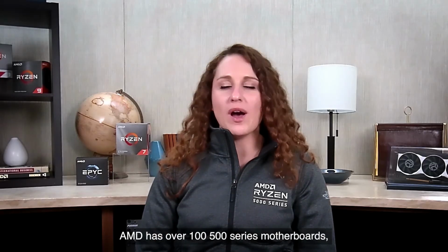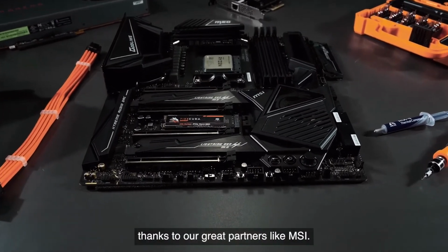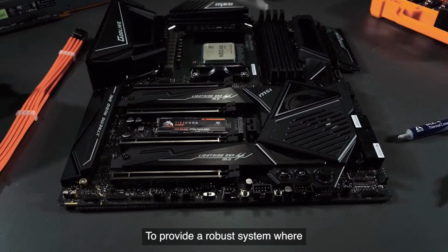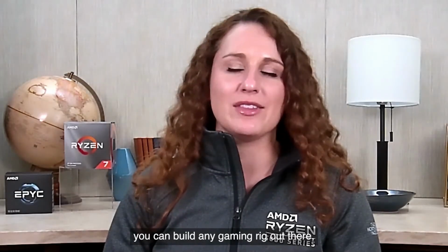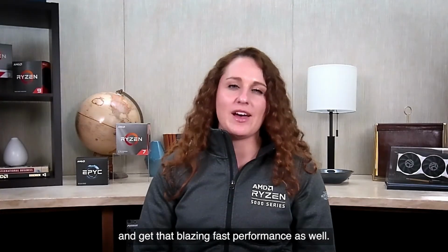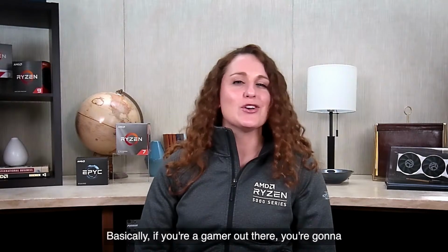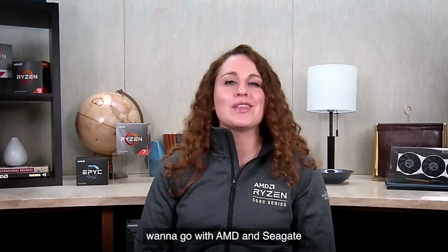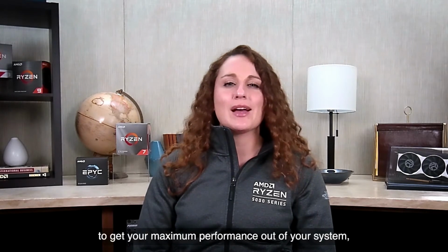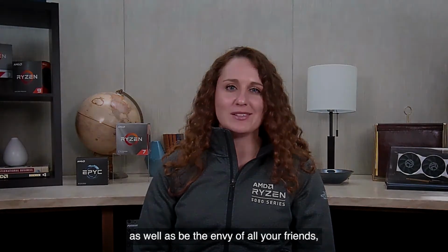AMD has over 100 500 series motherboards, thanks to our great partners like MSI, to provide a robust system where you can build any gaming rig out there and any config to fit your exact needs, and get that blazing fast performance as well. In addition, our AMD Radeon RX 5000 and 6000 series graphics cards support this bandwidth. Basically, if you're a gamer out there, you're going to want to go with AMD and Seagate to get your maximum performance out of your system, as well as be the envy of all your friends.